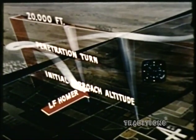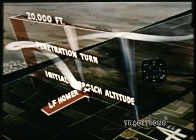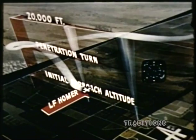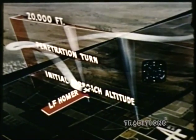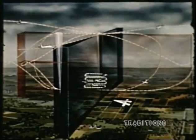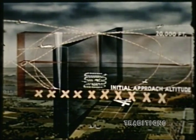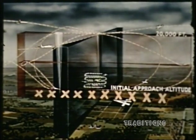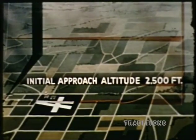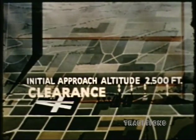Your penetration in this case began over the cone and ended at the homer. And once again, the homer has saved you 40 or 50 gallons of Uncle Sam's very best kerosene. One thing all your penetrations must have in common: you never descend below your initial approach altitude during any part of the penetration proper. This guarantees that you have adequate clearance above any and all terrain features and other obstacles until you are safely inbound over a definite fix.